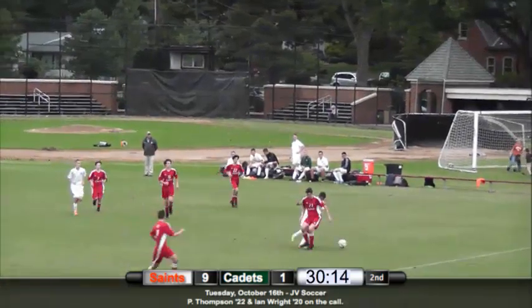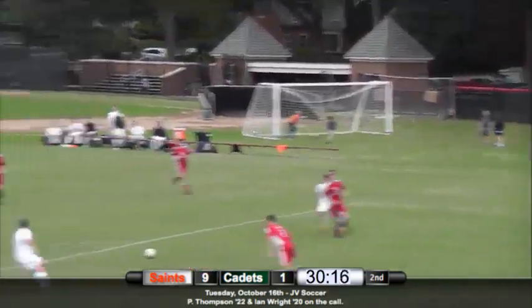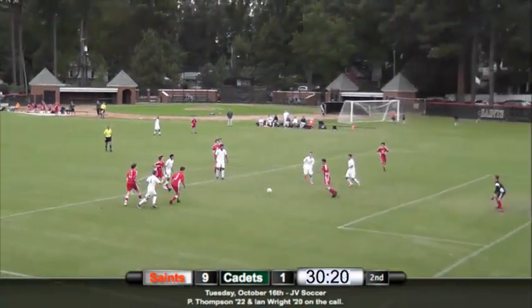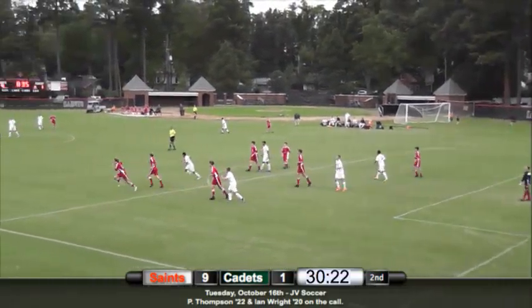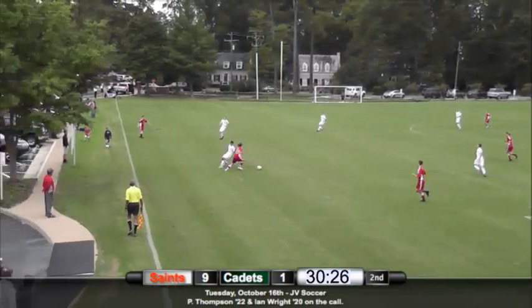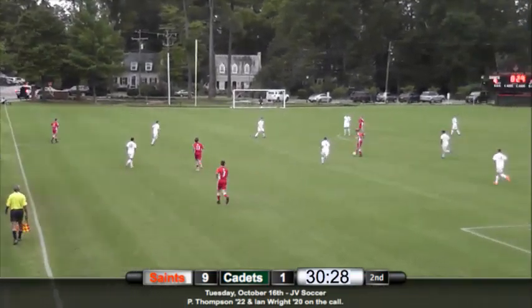Laura Gonzalez in a one-on-one situation here, trying to get a shot off. Passes to his teammate, but his teammate is unable to do anything with it. And Laura Gonzalez is just upset with his teammate's performance so far. They're just not doing it, man.